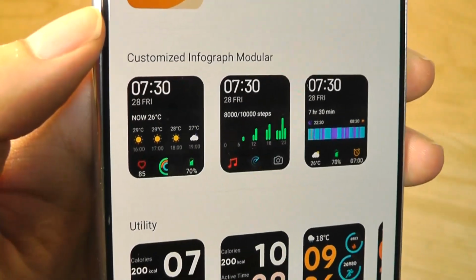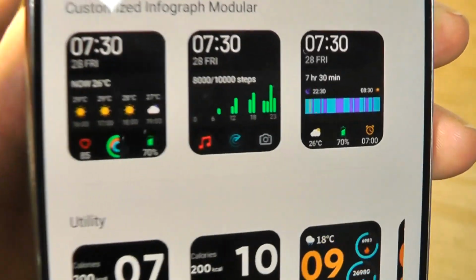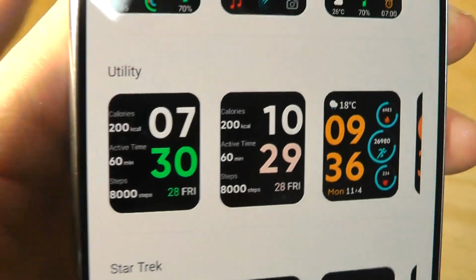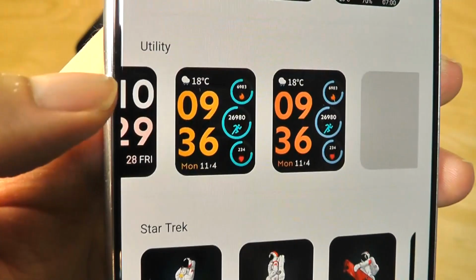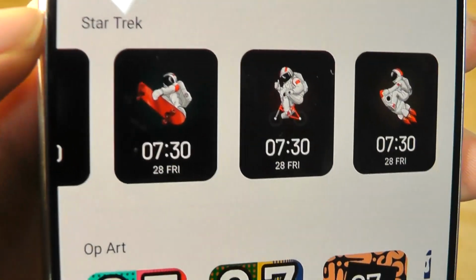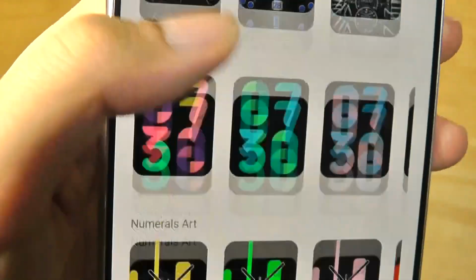Further scrolling down, we have what's called the infograph modular watch faces. So on here, again, it's basically showing some more information at a glance. You can choose between other styles, like replacing that panel with the sleep tracking data instead of the weather based on what you commonly want to access. And then under utility, you find some other animation styles. These are going to be a little bit more simple. Here is one inspired by Star Trek, so it will all show off these astronauts in space. Here we have one which is inspired more by artwork and more simple watch faces, classic watch faces.